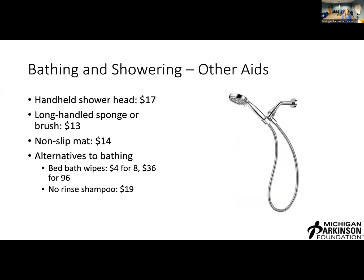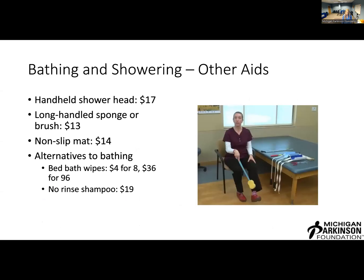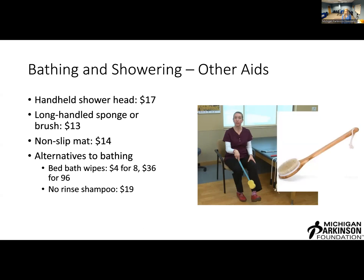A handheld shower head is typically a very easily installed solution that gives you much more control over your bathing experience. Not to mention better hygiene. And then we have long-handled sponges. So as you can see, she's sitting, yet she can still reach and wash her feet, around your back, things like that. Some people like the wooden handle brush a little bit better because it's just a little bit more sturdy and it does the same job.